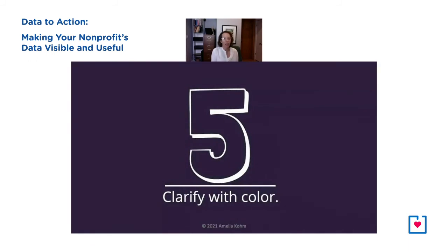My next suggestion is to clarify rather than confuse with color. So don't use the same color hue for 2 different variables on the same chart or on side-by-side charts. Don't use the same color saturation for different magnitudes of the same variable, again, in side-by-side charts. Don't use too many color encodings on one page or dashboard.